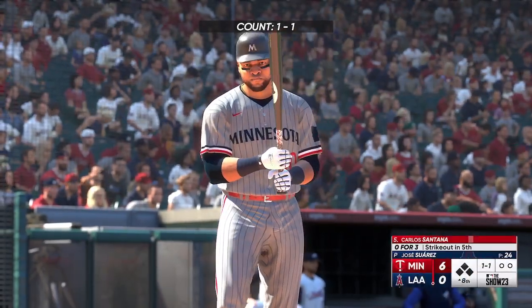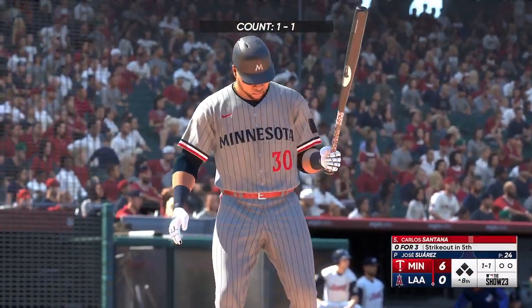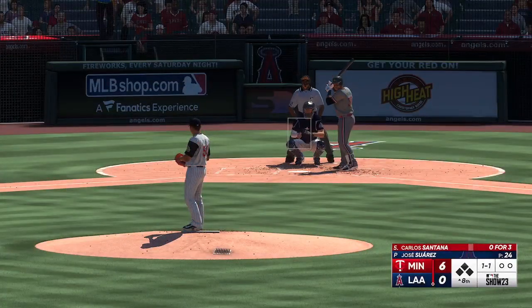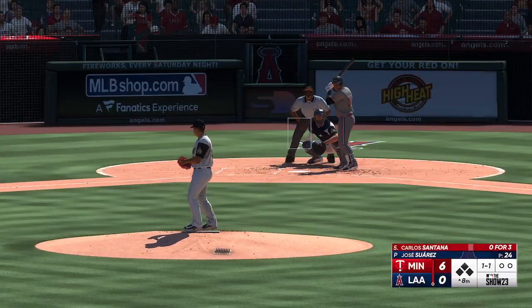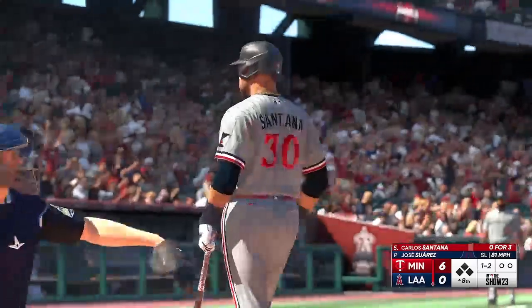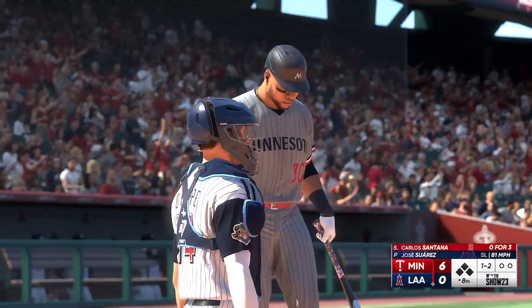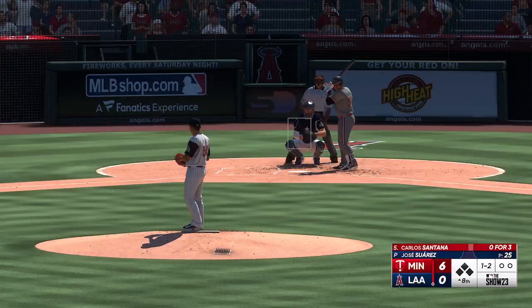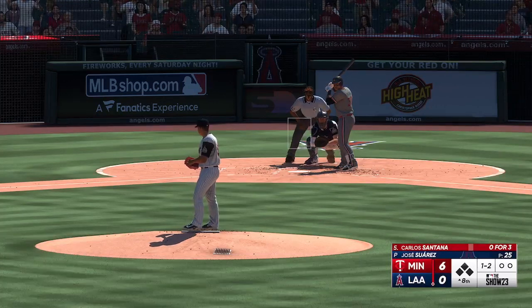We go to the eighth, and now for the Twins, Carlos Santana. The lefty ready, and a 1-1. Swing and a miss, chased it out of the zone. Now there's a certain point where you have to commit to what you think you see, and he guessed wrong right there. Nasty slider with just terrific bite at the end.